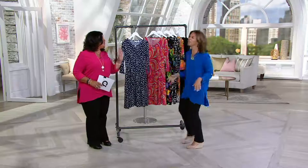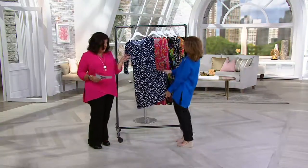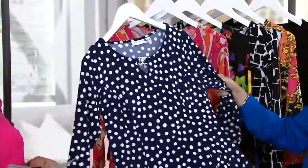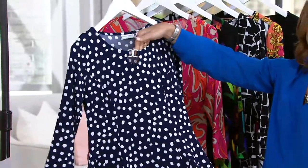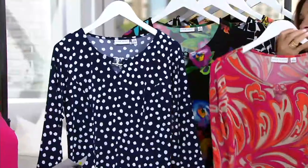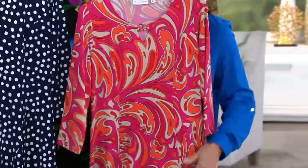Show them all the colors, because there's a lot to tell you. Navy dot, you have to have. It's kind of a whimsical dot, like freeform. You can see the detail on this, and I love, again, that beautiful enamel detailing. The shape of this dress is what you can love. This one happens to be my favorite. That one's pink swirl. I love this. And this one, you really do see the detail.